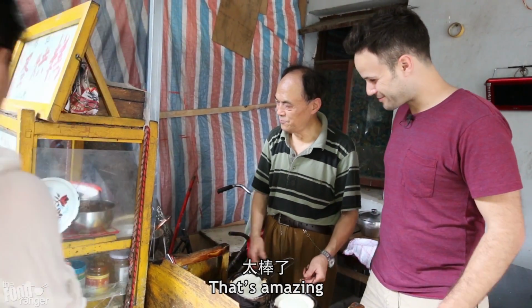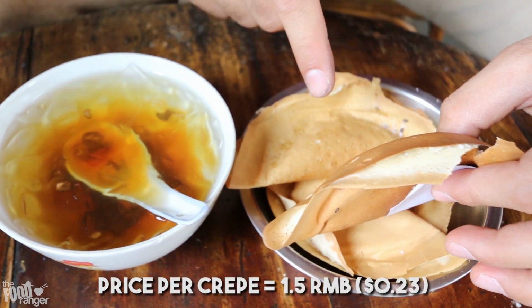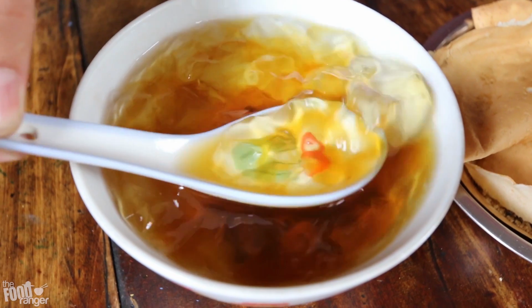Got all these different Dan Hong Gao here, and I have this Tong Tang Bing Fen here, which is like this super sweet, cold, jelly-like soup.